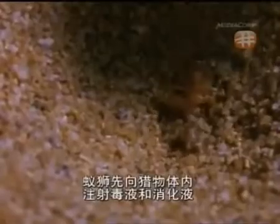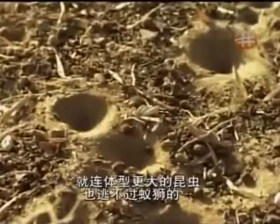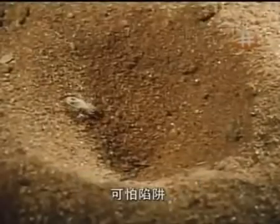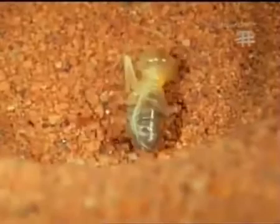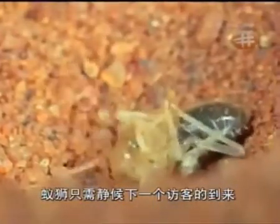The antlion injects poison and digestive juices before sucking its victim dry. It's not just ants that get caught in these deadly traps. Even bigger insects are doomed when they fall into the antlion's terrible death pit. And termites don't fare any better. All the antlion has to do is sit and wait for its next visitor.